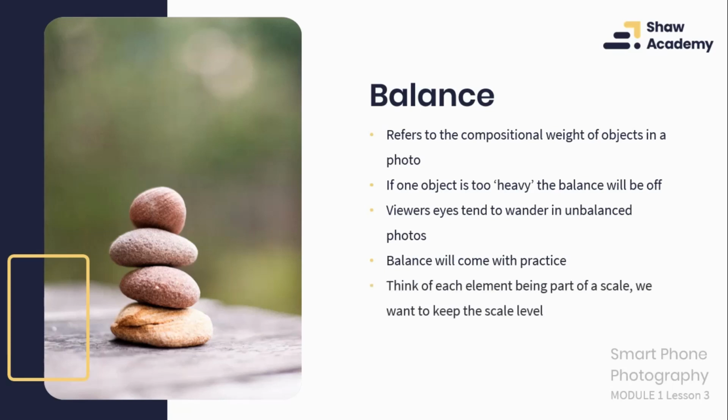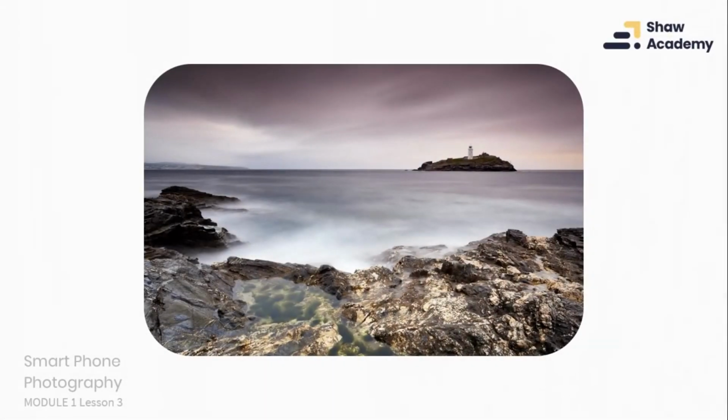But think of each element, each compositional element, each thing that you decide to put into your photograph as being part of a scale. We want to try and keep that scale level. So let's make this visual so you understand exactly what I mean. So here we have a photograph. Take your time with this, have a look at it. And think about where your eyes are going in this shot. Okay, so where did it go?